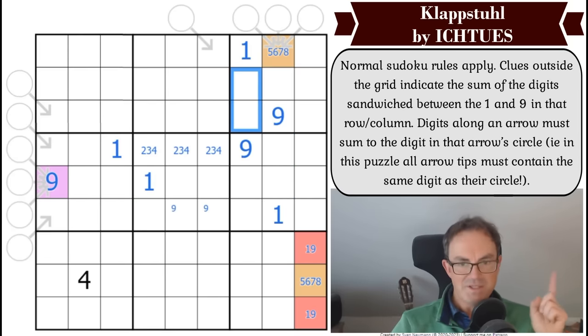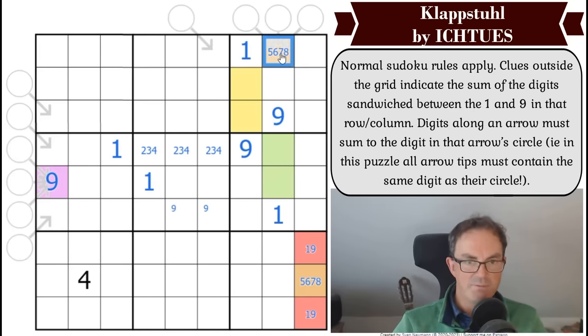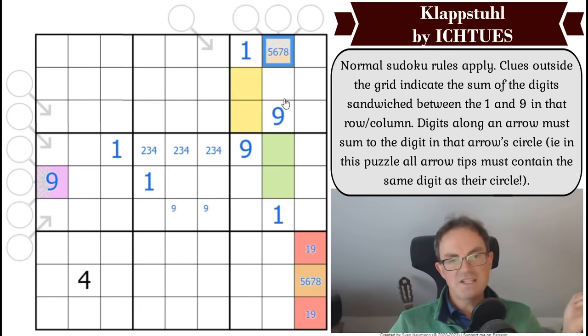Right. So that means this total here is different. These are different digits to this total here, because let's imagine this was a 5, say. If this is a 5 and this was 2-3 and this was 2-3, where would you put those digits down here? They'd have to be down here, and they can't be, because two of these digits are 1 and 9, and only the orange one, and orange is the other. So these have to be, well, this takes 5 out of here.